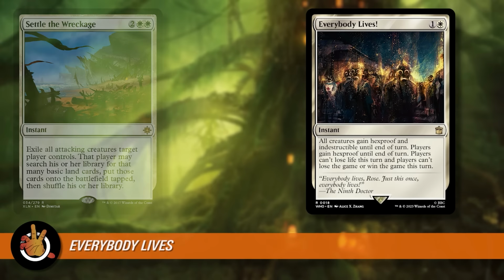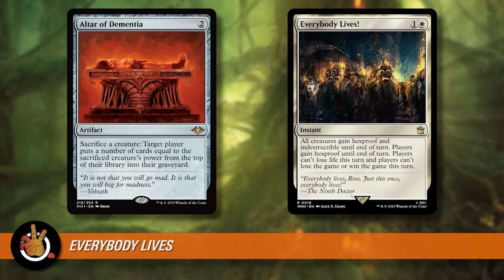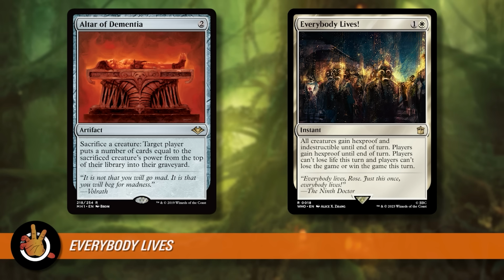It stops targeted mill, like Altar of Dementia, things that target. Obviously, they'll probably do it on the stack. It's really tough for it to actually work against Altar of Dementia, because the way they would technically do it is sacrifice one thing, and then you mill. And then sacrifice another thing, and then you mill.